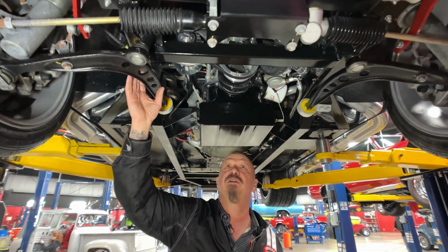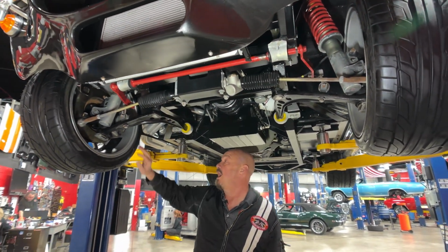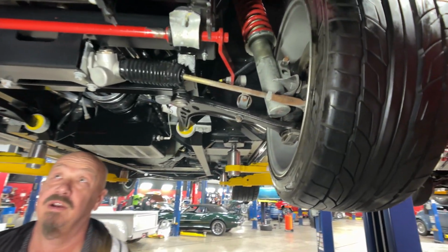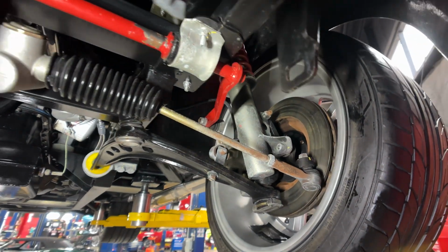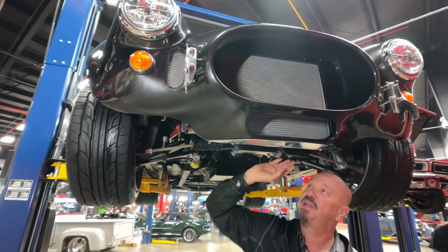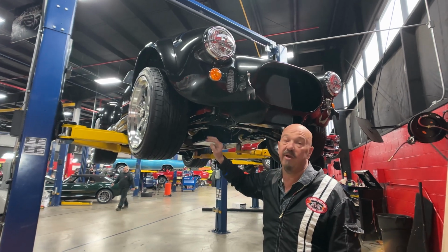We got the BMW front suspension here. We do have manual rack and pinion steering. We got disc brakes up front and disc brakes in the back. I forgot to point that out earlier. Everything's looking sweet under here. We got an electric fan keeping the radiator cool. You want to make sure you keep this nose off the curb because it is low to the ground, so stay away from those curbs.